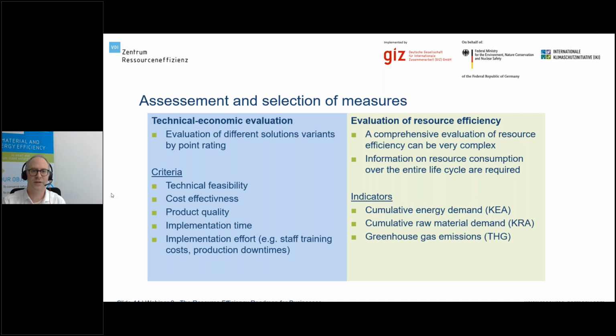For the evaluation of the resource efficiency, this can be quite a complex point because, as we have seen in the analysis already, quite a lot of data regarding resource consumption over the entire life cycle is required. And here again, the indicators that can be used for the assessment will be the cumulative energy demand, the cumulative raw material demand, as well as the greenhouse gas emissions. So these are different indicators that can be used for assessing resource efficiency.